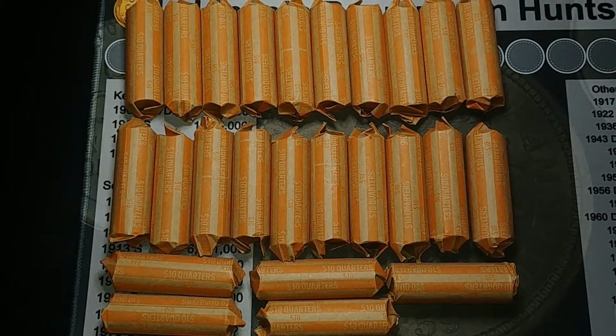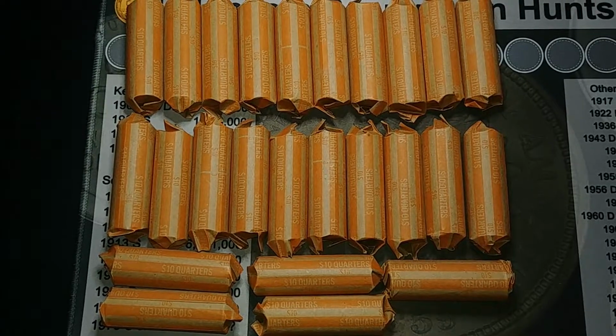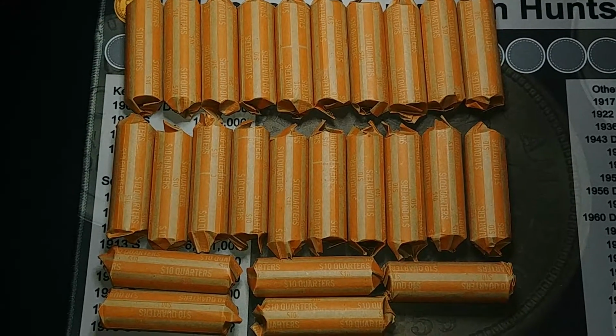Hey guys, we're back with another quarter hunt here. I got 250 bucks in quarters. Let's go through them, see if we can get something good. I'll bring you in on the first find.